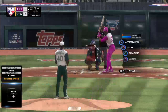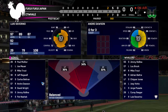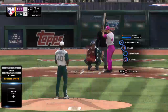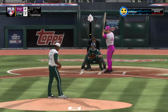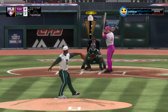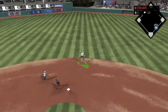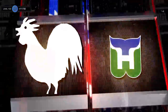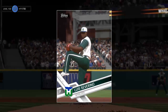Center fielder number 10. Digging in. Andre Dawson 0-for-3 with a couple of strikes. Ralph Kiner will get the call to pinch hit here, as we'll see what he can do with 2 out and the bases empty. Back up the middle, played on the backhand, and he'll turn and try the jump throw to first. On to Votto at first, and this ball game is in the books.